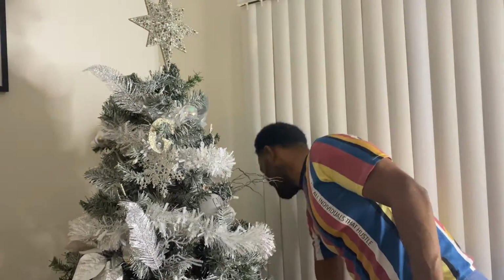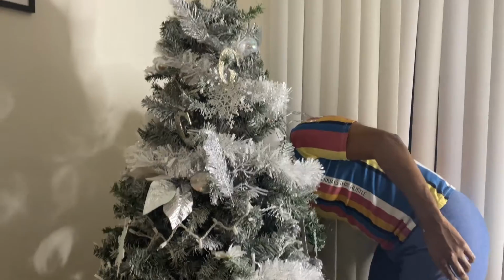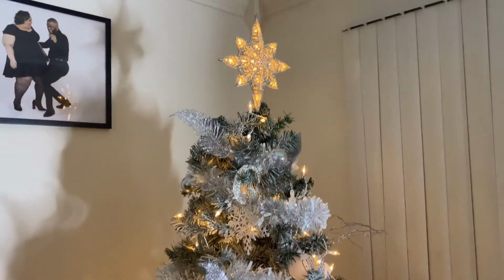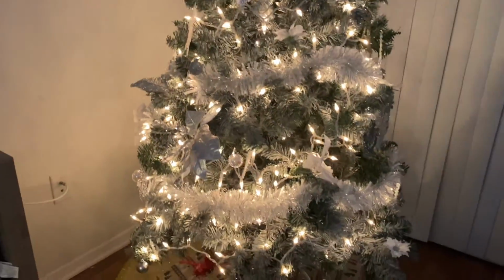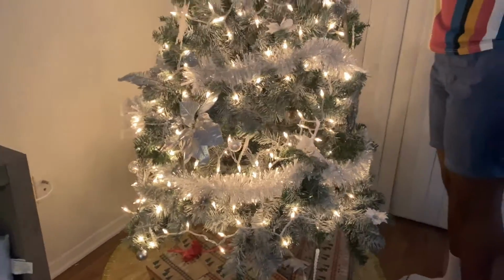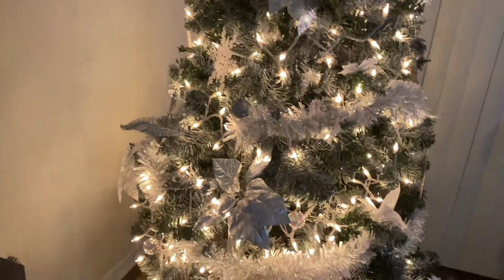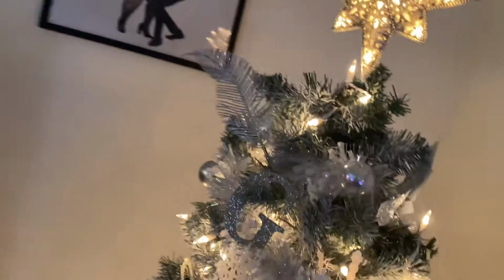All right, the tree is done, and now we're gonna light it up. How does it look? Ting! You like it? I do. Look at that. Ooh, walking in the Winter Wonderland. This looks good. This does look pretty good. It's a Winter Wonderland, honey. You just gotta finish the rest of the house to really bring it to life.